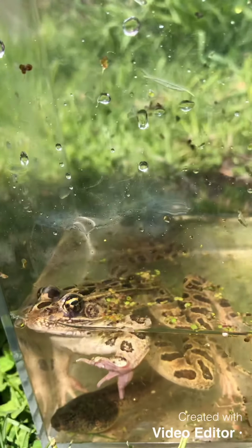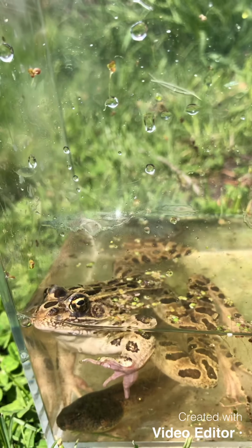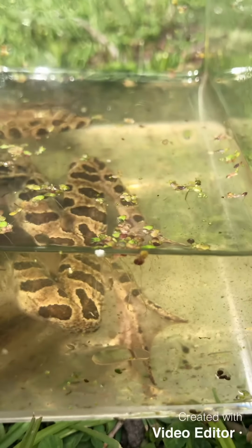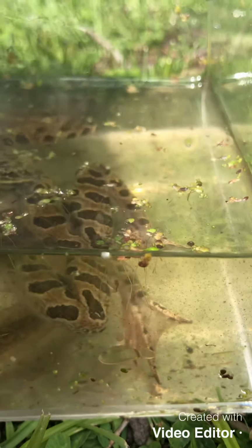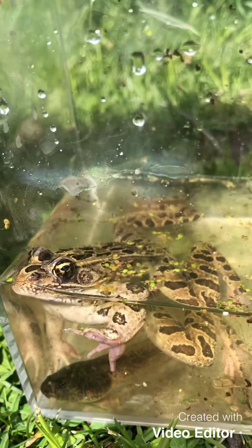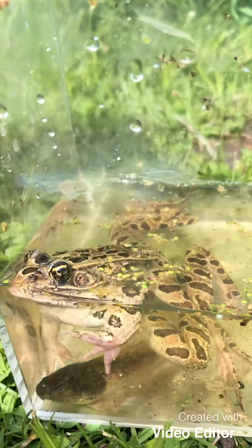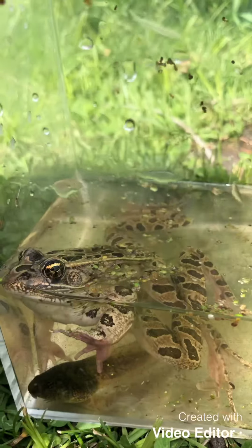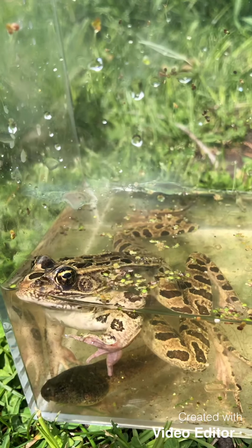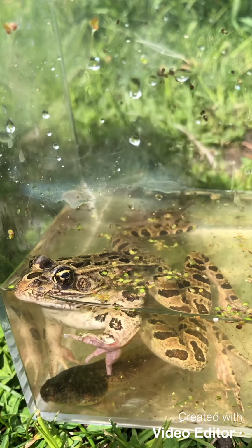They like to have just their eyes above the water so they can see what's going on, but the rest of their body is in it. You can see they have these cool webbed feet that help them to swim. And the cool thing about a leopard frog is that they're an amphibian. So an amphibian means 2 lives. Can you say 2 lives? 2 lives! Yeah. So they start their life in the water and then they end it on land.